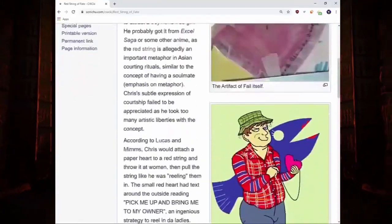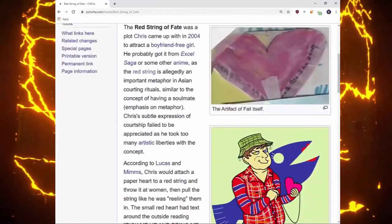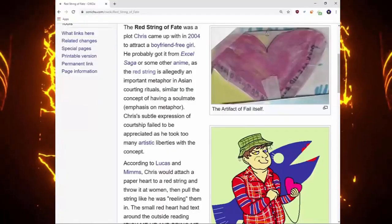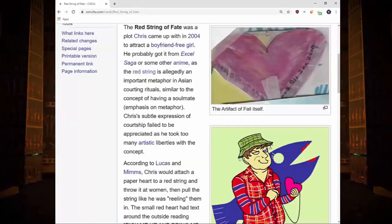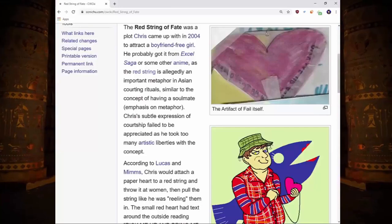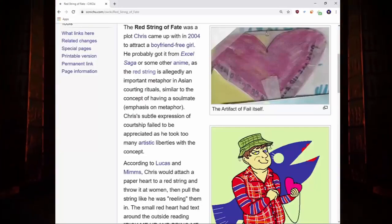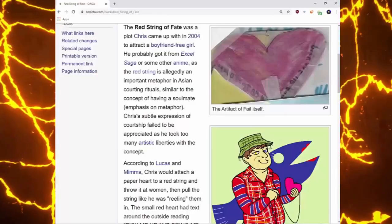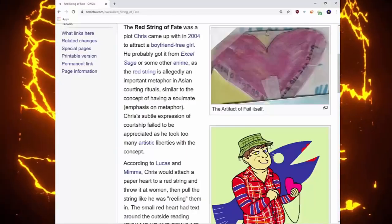I guess you can read the first paragraph and then I'll read the second one. All right. The Red String of Fate was a plot Chris came up with in 2004 to attract a boyfriend-free girl. He probably got it from Excel Saga or some other anime, as the red string is allegedly an important metaphor in Asian courting rituals, similar to the concept of having a soulmate. Emphasis on metaphor.